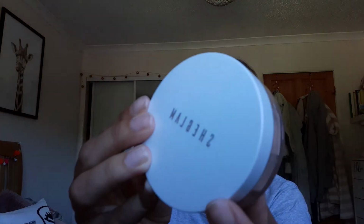Okay, so the powder is this. Also, really, really nice packaging. Cool lid. We need to get a powder brush out. I might actually use my own. It does come with one of these, which you just dab on. I've never used one of these, so I'm not 100% sure how to use it. Right, let's have a little look. Should we have a little go with this?